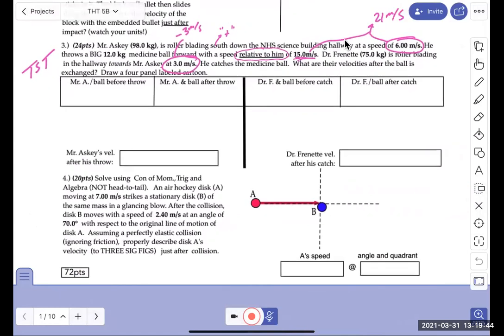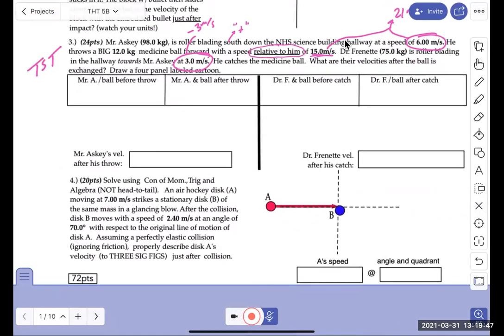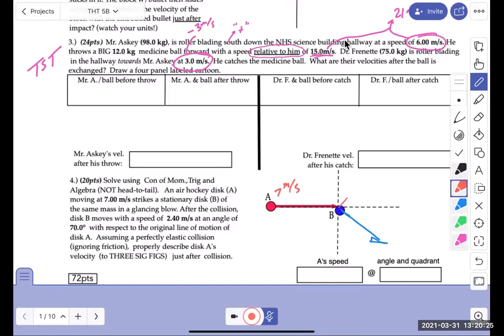Number 4, solve using conservation of momentum, trig, and algebra. Do not do head to tail here. So we've got an air hockey puck moving at 7 meters a second. It strikes a stationary disk, so it meets that criteria. The masses have to be the same, one can't be moving, and it has to be an elastic collision. If that's the case, you can use that shortcut where the resulting angles, like when B comes off at some angle, it'll take off that way. And A is going to take off so that these two are 90 degrees. So whatever this is, these are complementary, okay? They're not congruent, they're complementary.